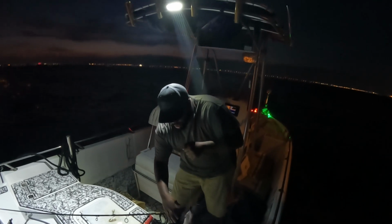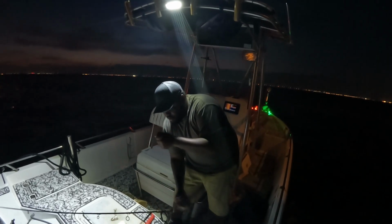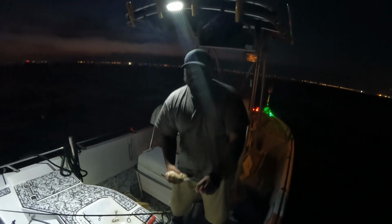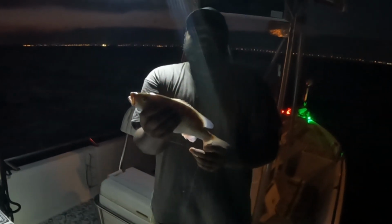First snapper of the day is an absolute beast. Absolute stud. Hopefully you guys can see that absolute stud of a snapper. Snapper are getting real big. I am not out anywhere. You know, I'm not past the Skyway. I'm in Tampa Bay fishing one of the bridges.